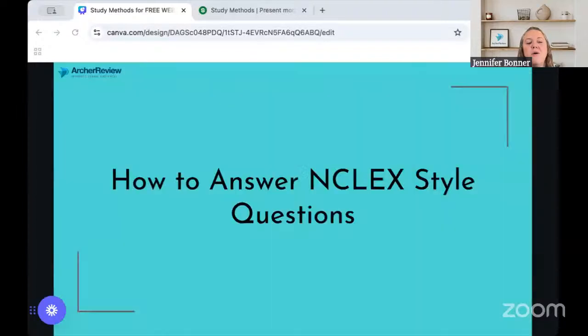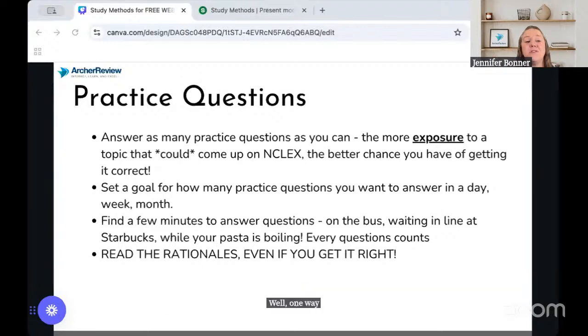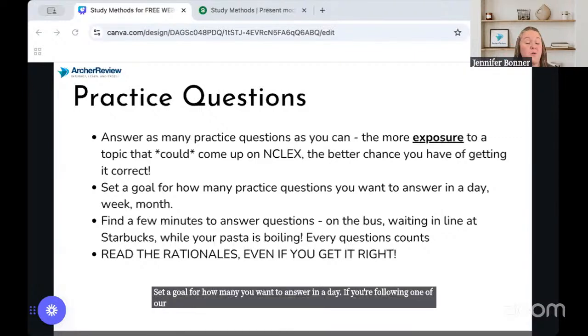So before we go, we've figured out how to study, but how do we answer these NCLEX style questions? Well, one way is to immerse yourself in those questions. Get familiar with how they work. Set a goal for how many you want to answer in a day. If you're following one of our study plans, it's outlined for you right there on the calendar.